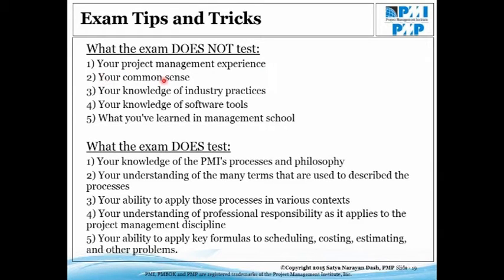It doesn't test your common sense, your knowledge of industry practices, or your knowledge of software tools. You might know 10 software tools, PMI is not interested in that. Nor what you have learned in management schools. I have seen MBAs and senior people, but what you have learned in management graduation doesn't matter to PMI.